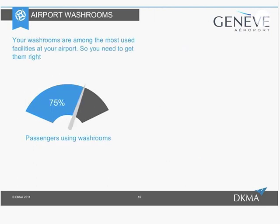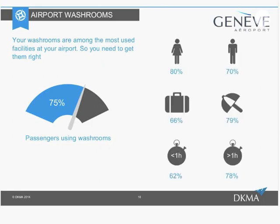Moving on to the washrooms. The washrooms are probably one of the facilities that the most passengers will be using at your airport. In Geneva, about 3/4 of passengers said they had been to the washrooms before taking their flight. Different passenger demographics will be more or less likely to use the washrooms. In Geneva, female passengers were more likely to use the washrooms than male passengers. Leisure passengers were more likely to use the washrooms than business passengers. And in Geneva, that's mainly related to the fact that leisure passengers tend to arrive at the airport earlier, and the longer you spend in the airport, the more likely you are to use the washrooms.